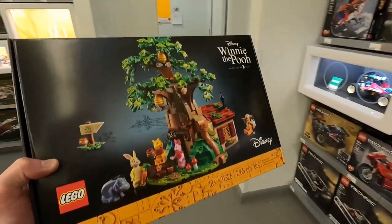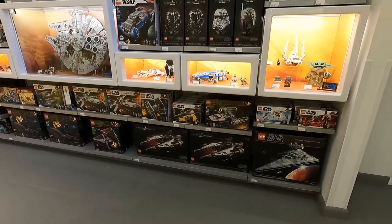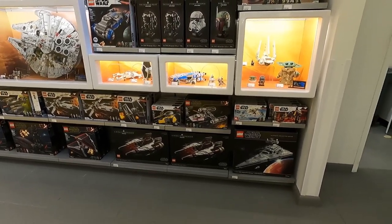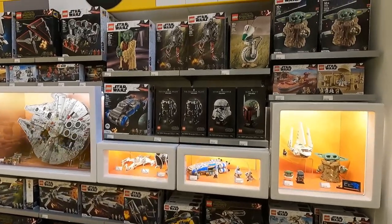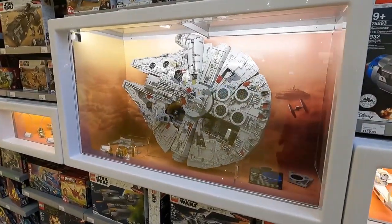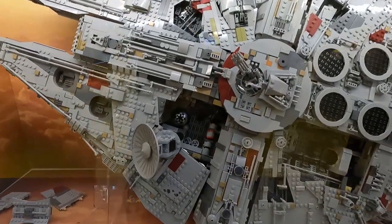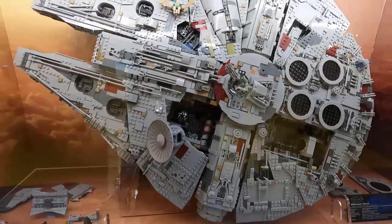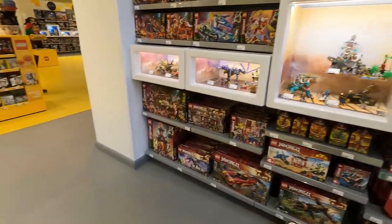But we are getting the Winnie the Pooh set, which is pretty awesome. There's lots of people here who don't know what they want to get. Some people online were saying they want to get the Millennium Falcon. That's the UCS one, of course, and it's been hard to get. We got some AT-ST Raiders there from the Mandalorian. Millennium Falcon that's not for sale with the open interior. Jeez, that looks good. No matter how many times I marvel at that set, it just looks fantastic, eh? This one looks pretty good.